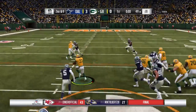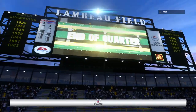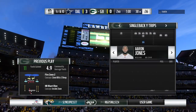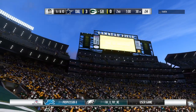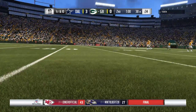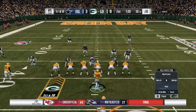Rodgers with a give. It's Aaron Jones. And he'll be taken down as that will take us to the end of the first quarter of play. All runs on this drive so far. It's 1st and 10.